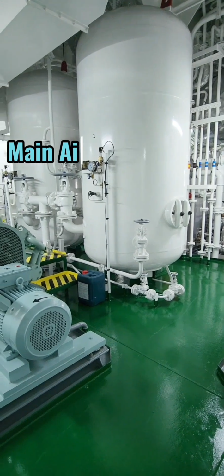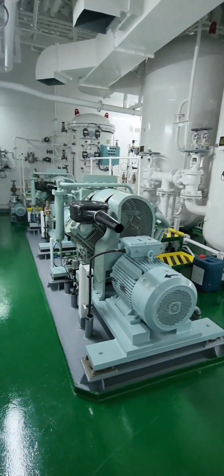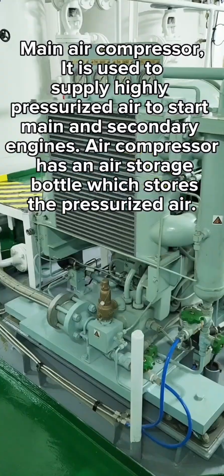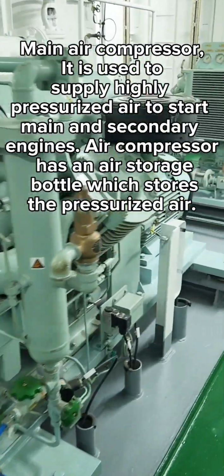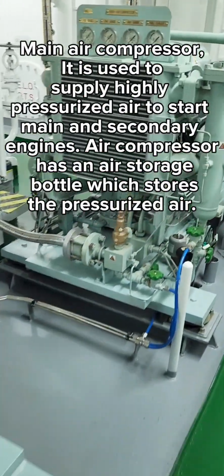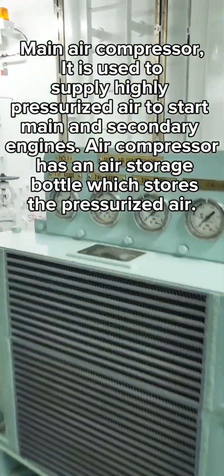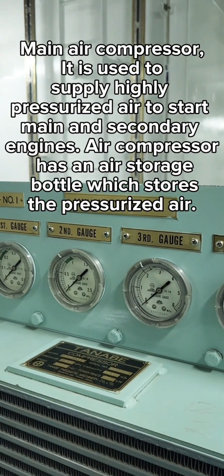Main air compressors. Main air compressor. It is used to supply highly pressurized air to start main and secondary engines. Air compressor has an air storage bottle which stores the pressurized air.